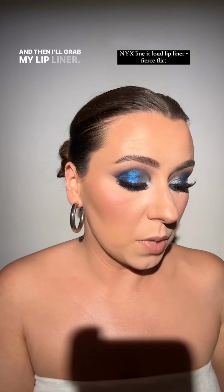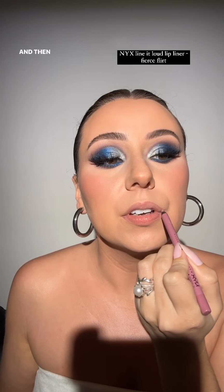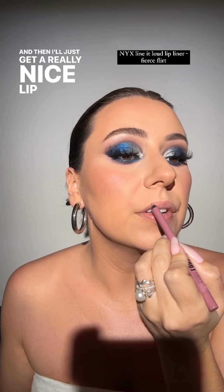And then I'll grab my lip liner. I'm gonna do a NYX Line It Loud. This is the shade Fierce Flirt. And then I'll just get a really nice lip line.